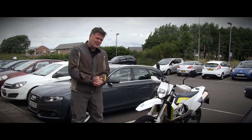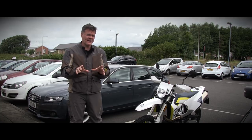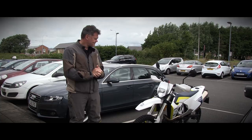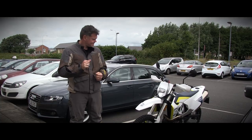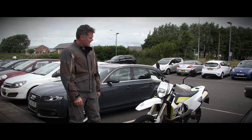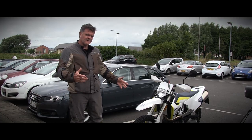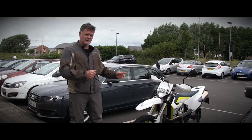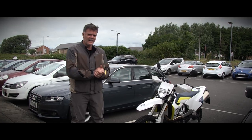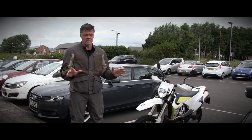Over an hour now, and I just wanted to stop and give a really, really quick first impression. One word springs to mind: hooligan. It's a hooligan's bike, and that reminds me of the 690, because basically it's pretty much the same bike. It's the same chassis, it's the same engine, but they have tuned it slightly differently, so it is a smoother ride. But it is a total hooligan's bike.